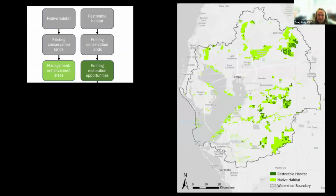So again, taking those data layers of native and restorable habitat, I intersected them with an existing conservation lands layer of Tampa Bay. So this existing conservation lands GIS layer includes areas such as state parks or preserves that have an existing level of protection through conservation easements or public ownership. So leveraging the predictability, protection, and control of these areas really makes them ideal and cost-effective targets for conservation, restoration, and management. So this intersection process identifies native habitats that are good candidates for management and enhancement activities. This could be things such as nuisance species control or minimizing anthropogenic impact, as well as our existing restoration opportunities. And so both of those are illustrated in the map.